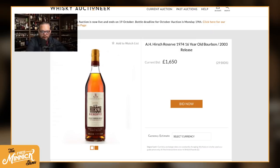Of course, there are 3 more days in the auction at this point, so I doubt it'll stay at that price range. But this typically goes for about 2,500. I have seen it in charity auctions go for way crazy more.